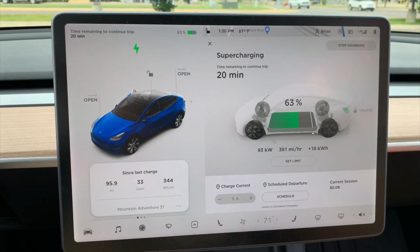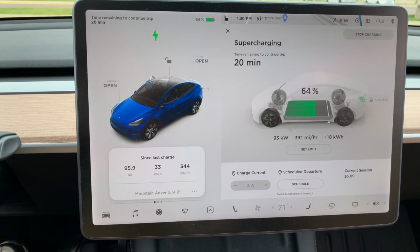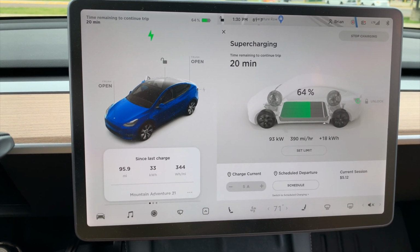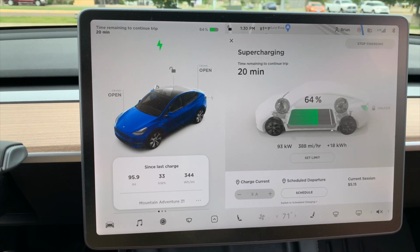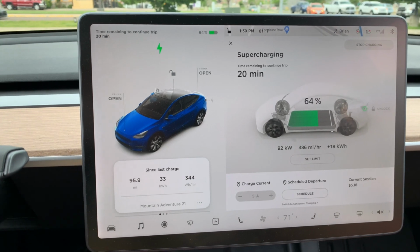Great Falls, I forgot to take a photo when we got here, but I think we were at about 40% after preconditioning. After level 2 charging in Shelby, I was out of the habit of taking pictures before and after supercharging, but our stop in Great Falls cost $9.18. And we were on our way to Helena.